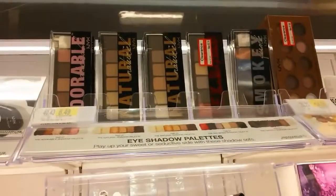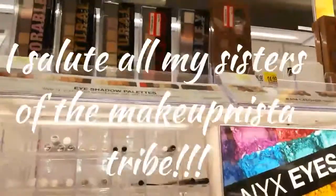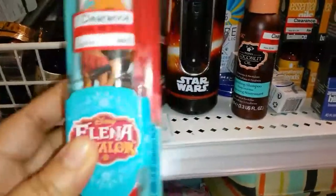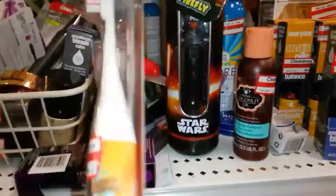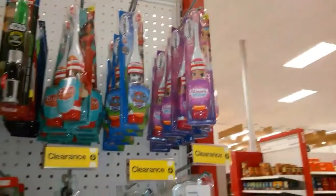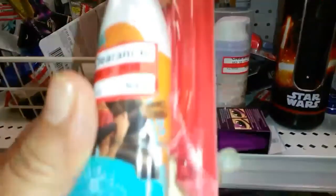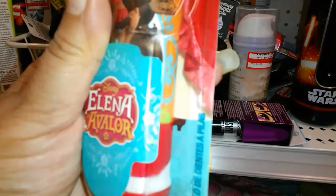They got these little palettes up there for $3.74. Think that's a good deal? I have no idea. Toothbrushes on sale, on clearance, and that's the Elena of Avalon. And the Paw Patrol Shimmer and Shine. So that is, what is that? $2.98.